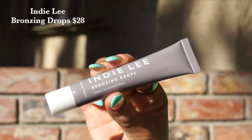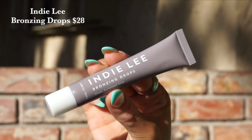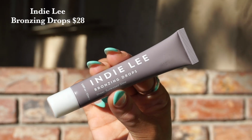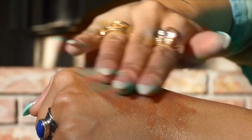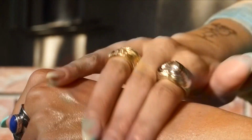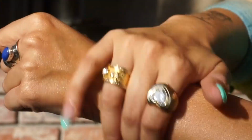Then from Indie Lee, this is such a perfect product for summer. So excited about it. These are their bronzing drops. This retails for $28. It is this neutral toned bronzy liquid that you can essentially apply all over the face, and it does work for a variety of skin tones as well. I urge you to check the products page on this as well to get a sense of that. So you can put it all over the face. It gives you a little bit of that glow.